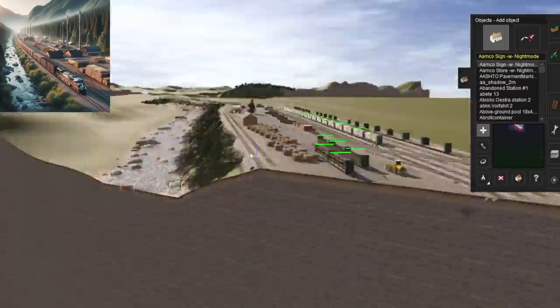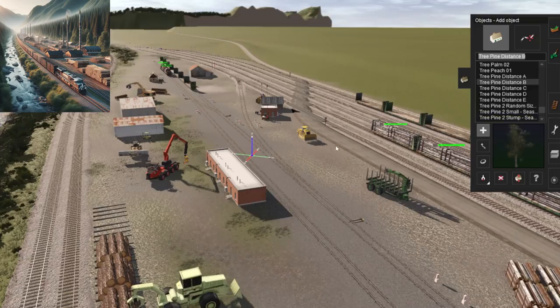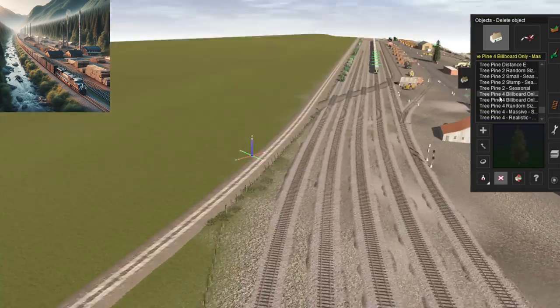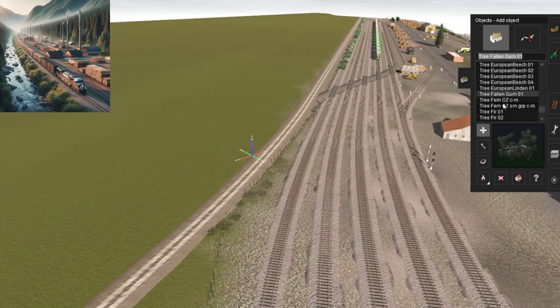But again, give me a little bit. We're almost there to where we're actually going to be making a whole lot of changes here. But also, you can see here, I'm looking for new types of trees.